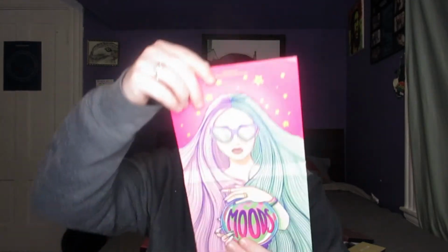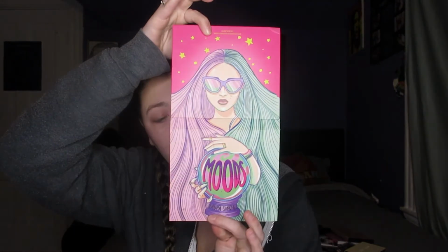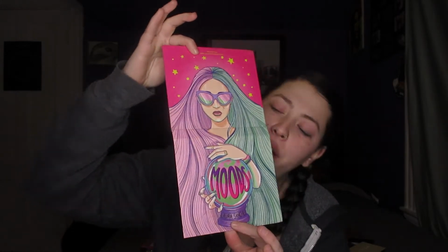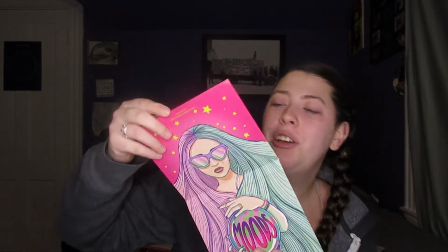Next, I want to talk about my Moods palette by Laura Sanchez. And as you can tell, this packaging, girl, this packaging is literally phenomenal. Look at that. I love that so, so much. It is so dang cute. But these are the shades that are in it. It's really kind of a staple palette, except the blues and the purple really don't make sense to me, but a lot of the shades are more glittery.